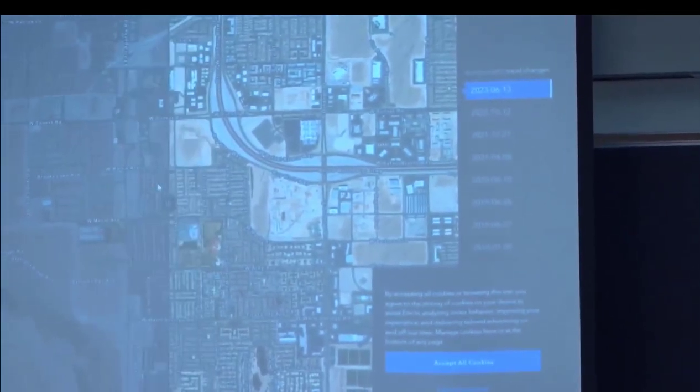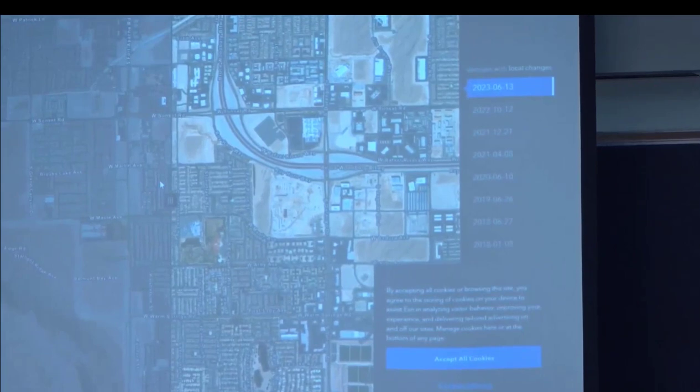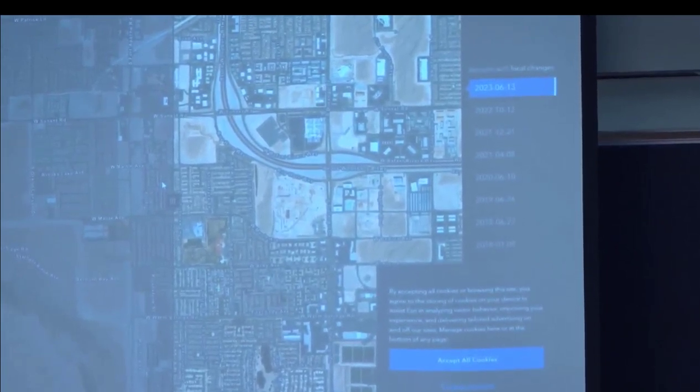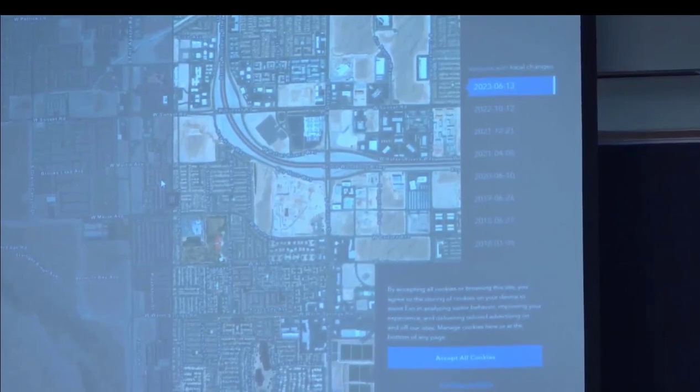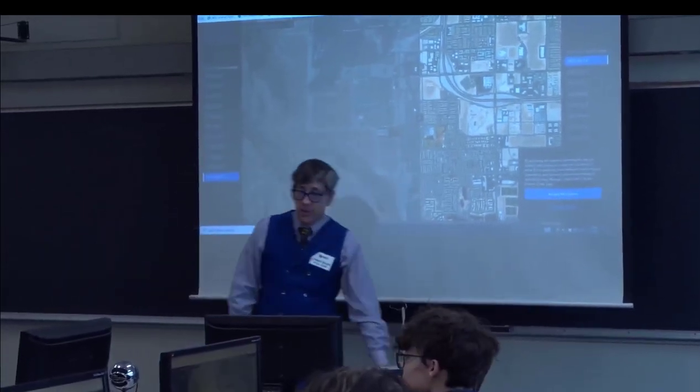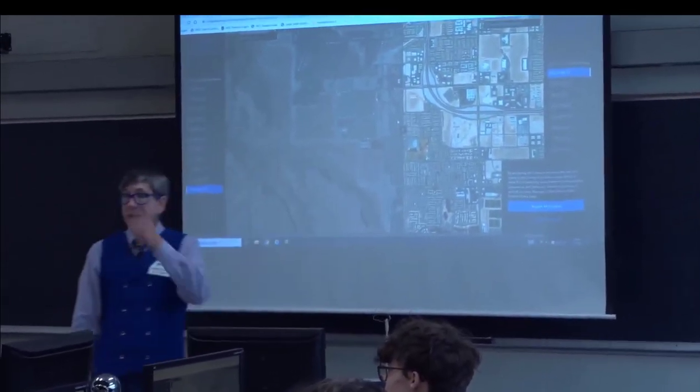And the default location of this, we have an extra water bottle. We have an extra phone thing for whoever can say where this is located, the default location of this web mapping application. Thank you very much. Yes, exactly. It's Las Vegas.